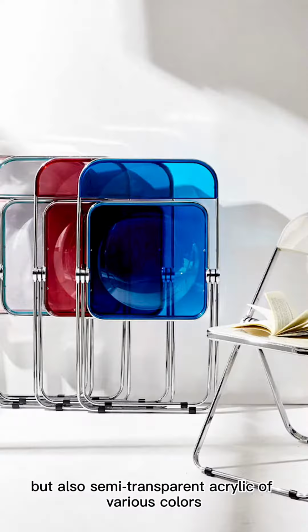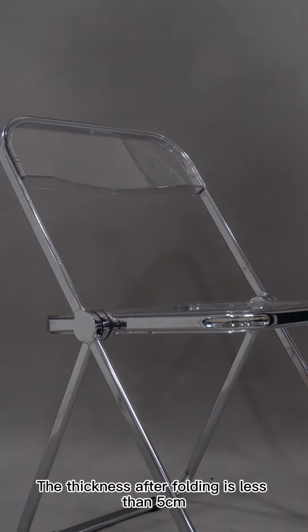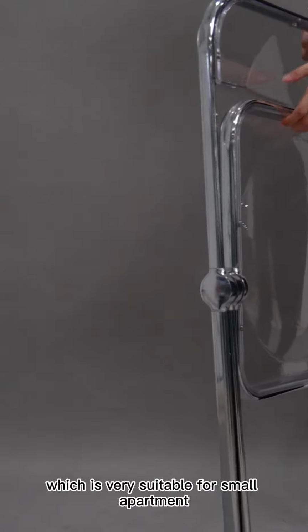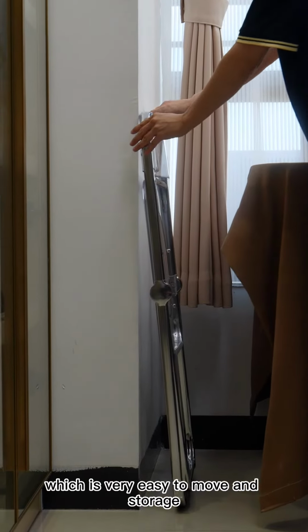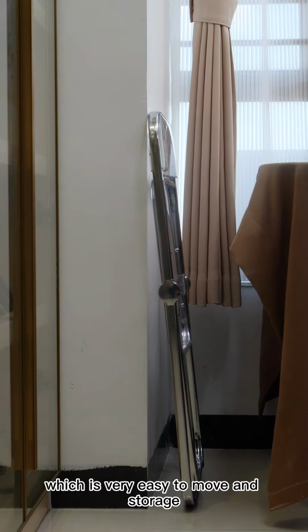The sunlight reflects down, which is really precious to the eye, and it's very suitable for bedroom or living room. The thickness after folding is less than 5 cm, which is very suitable for small apartments and can be hidden or used at any time, which is very easy to move and store.